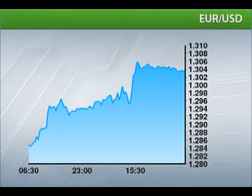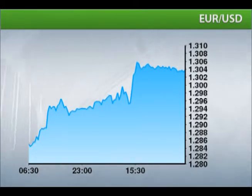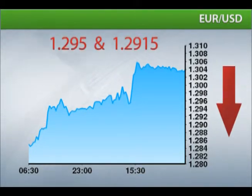If your pair is euro versus US dollar, our preference is to open long positions above 1.2975 with targets at 1.306 and 1.309. The downside penetration of 1.2975 will call for 1.295 and 1.2915.